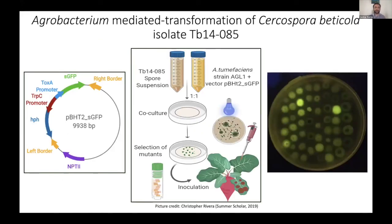So my methodology for doing this forward genetic screen was pretty simple. I used Agrobacterium-mediated transformation of Cercospora beticola isolate TB1485. The plasmid pBHt2-sGFP was put in Agrobacterium AGL1, which is used in transformation of a lot of other filamentous fungi, such as Phomopsis, Fusarium, and others. And the methodology is pretty simple.